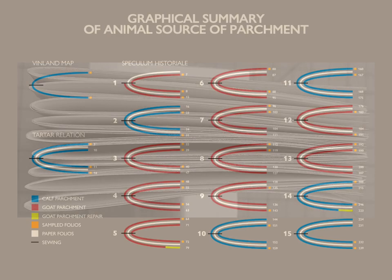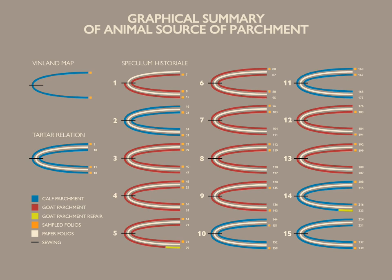This simple stack of paper quires or sections will help us visualize the quire diagram of the manuscripts. The diagram shows the folios of all three manuscripts. There are 15 quires in the Speculum on the right, and each quire is made from an outer folio of parchment, 6 paper folios, and an inner folio of parchment.